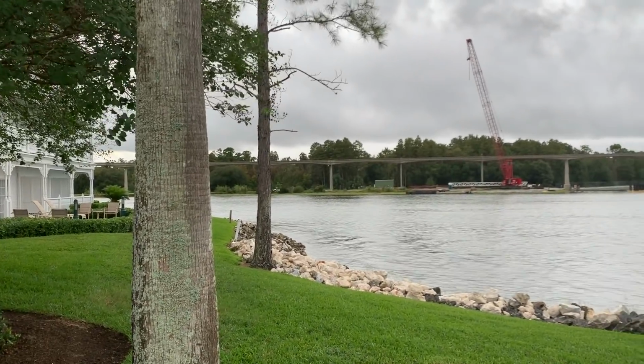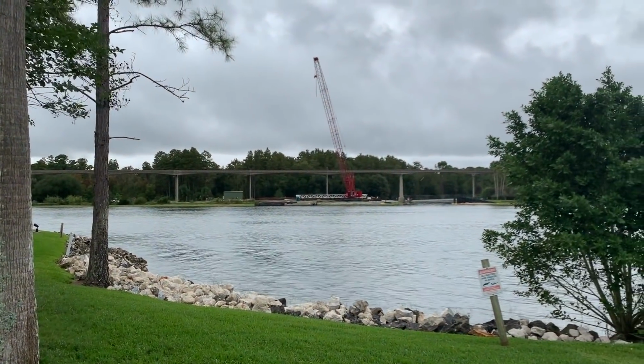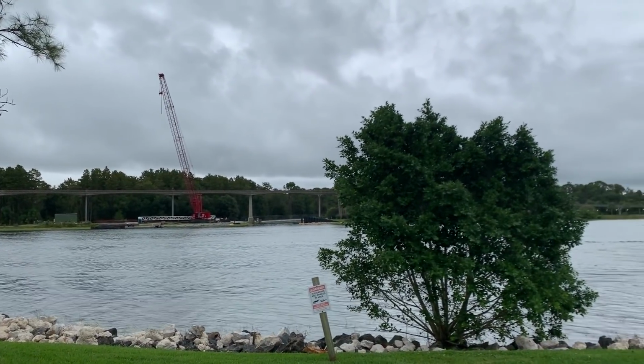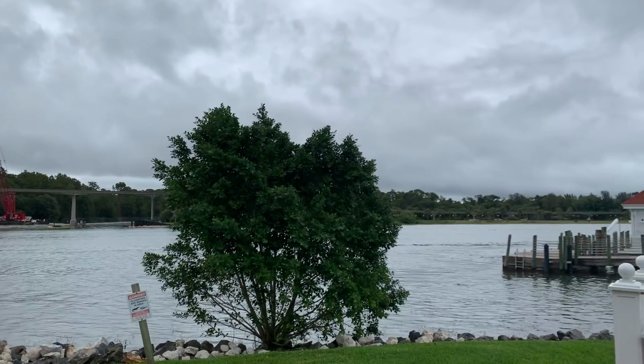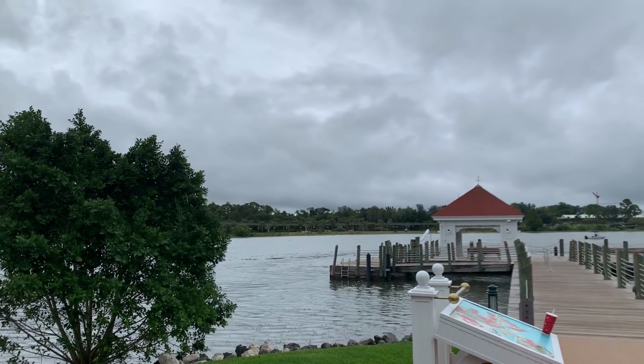And someday soon, it seems like you'll be able to walk from the Grand Floridian to the Magic Kingdom. Over where that red crane is, we believe it is construction for a pathway which would connect you from the Grand Floridian all the way over to Magic Kingdom. Done some research and it seems like there's been a permit filed, and that's what that would be for.